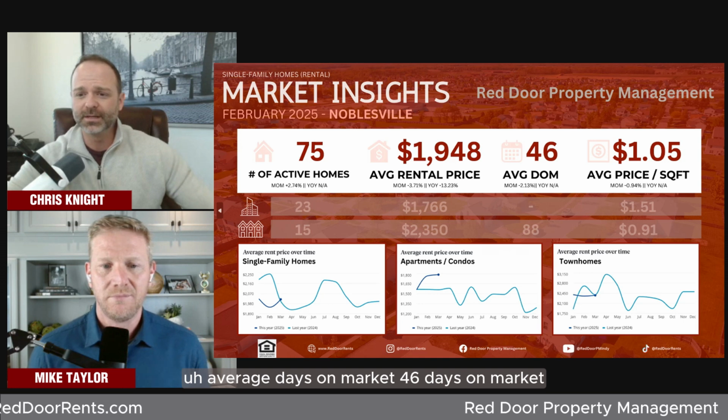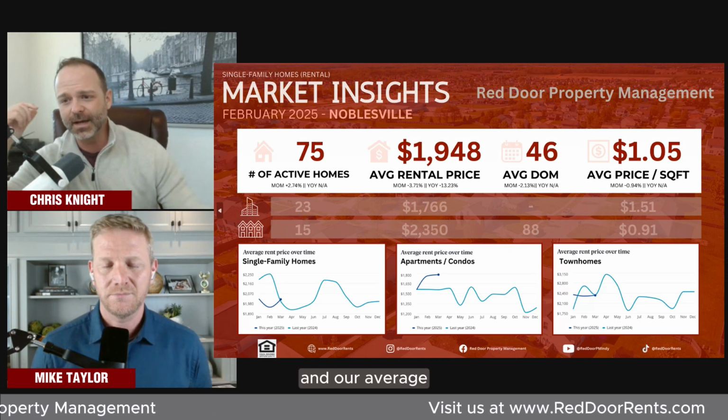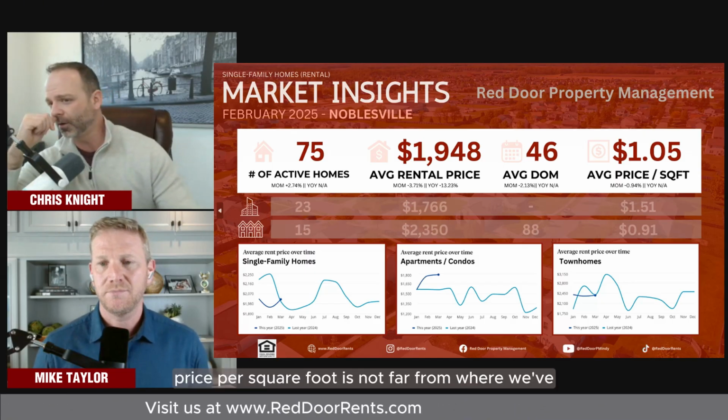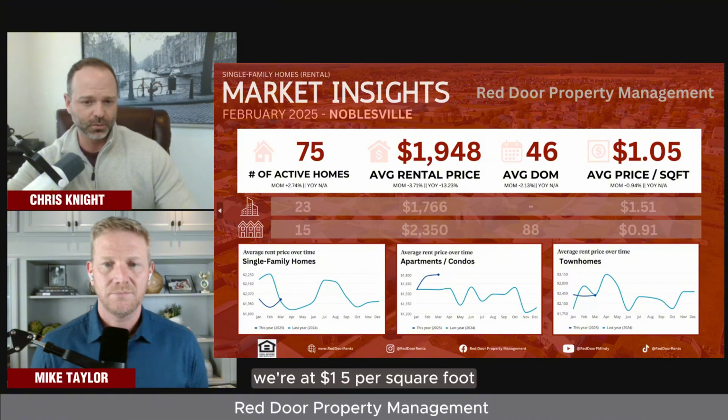Average days on market, 46 days on market. So that's ticking down right along with our previous market reports. And our average price per square foot is not far from where we've discussed so far. We're at $1.05 per square foot.